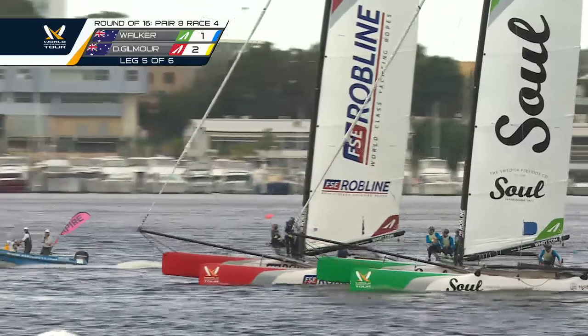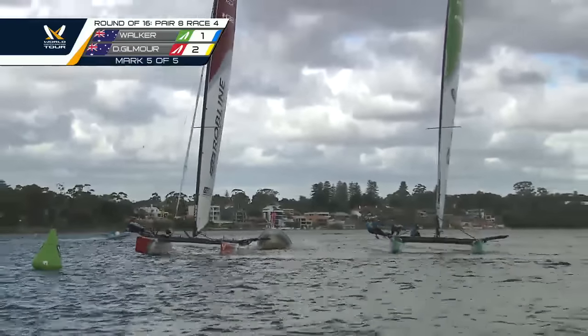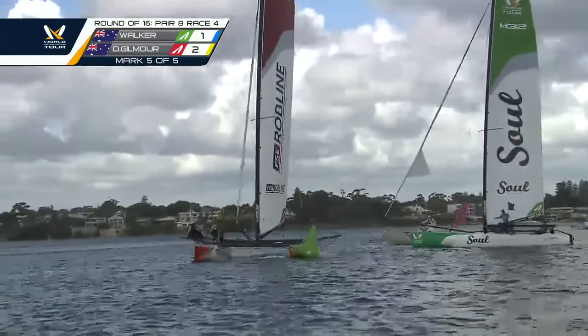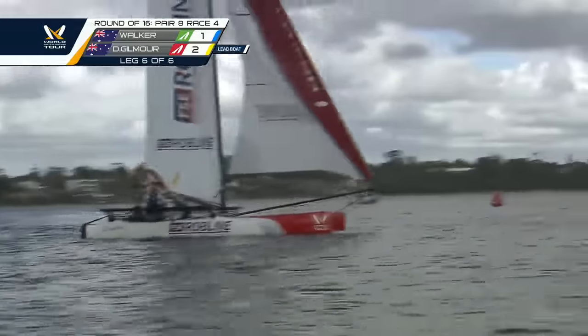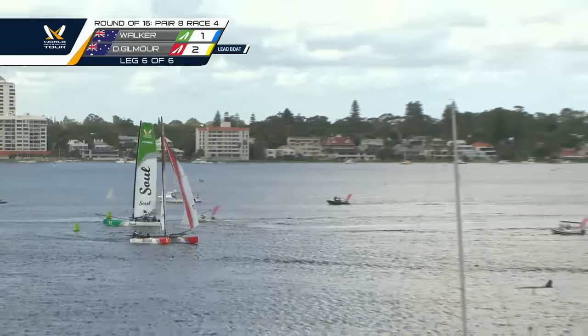Evan Walker now matches speeds on the inside. David Gilmour's above. It's a bit of an overlap. Here's the luff from Walker, trying to hold Gilmour back. David Gilmour looking for the roll. He's bringing the bow down. Is he going to get across? David Gilmour gets just around the front of Evan Walker, and we have a lead change.